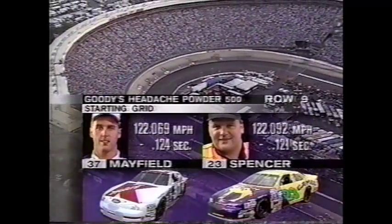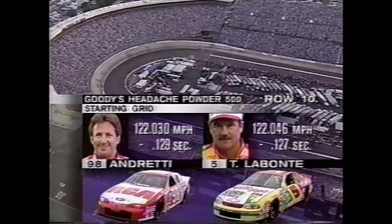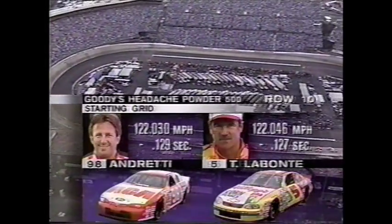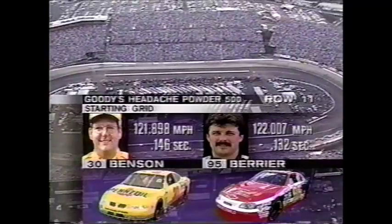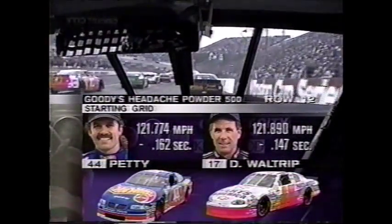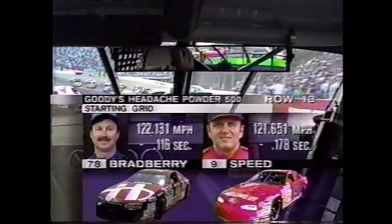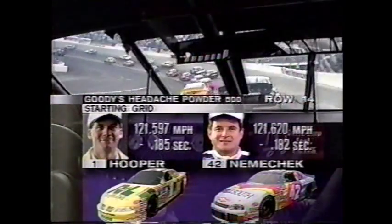And we're getting ready to go as we look at the rest of the field. They're tightening up, getting ready for the green flag. You can see the champion, Terry Labonte, starting back there in row 10. A lot of good cars scattered all throughout the field. Less than a lap to go before we get the green flag here at Bristol.